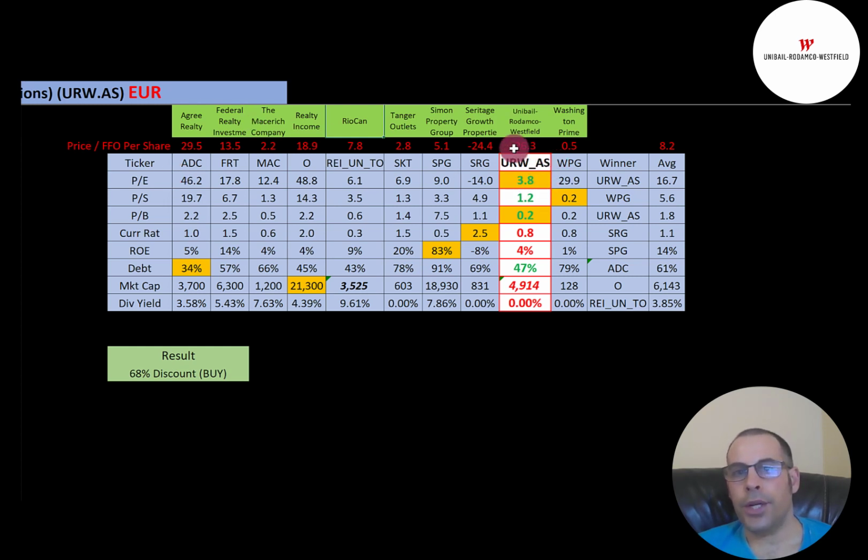Their PE ratio is the best of all the companies at 3.8. Their price to sales ratio is much better than the average. They have the best price to book of all the companies. Their current ratio is lacking at 0.8. The average is 1.1. Their ROE isn't good either at 4%. The average is 14%. Their debt is better than the average at 47%, average is 61%.